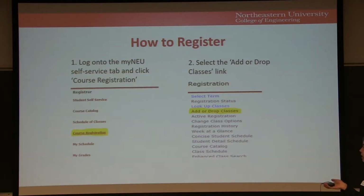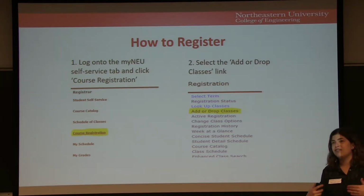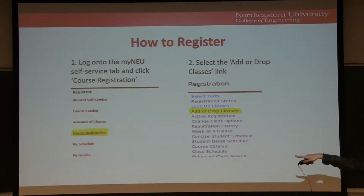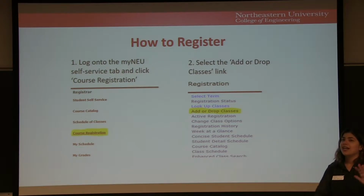You can look at all the classes that are offered. And then once you have your CRN, once you know what classes you want to register for, you go into MyNEU. Our MyNEU looks different from yours, so this is how you'll do it. You'll go through MyNEU, click on the self-service tab, and then course registration. And then you want to do add or drop classes.